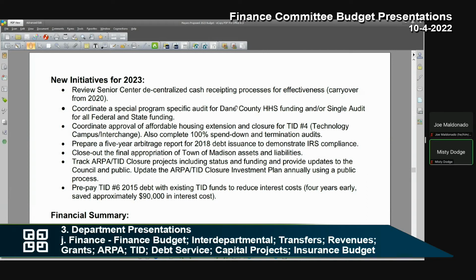For 2023, the review of the senior center decentralized cash was budgeted in 2020, and we still have not had the capacity to get that project done. We're hopeful to be able to in 2023. Based on 2022 grant money that we received, we will likely have to do either a program-specific audit for Dane County, or we might have to do a single audit, which would encompass all of our federal and state funding. So that's something that, as far as I can tell, has never been done at the city of Fitchburg. So that will be an interesting endeavor for us.